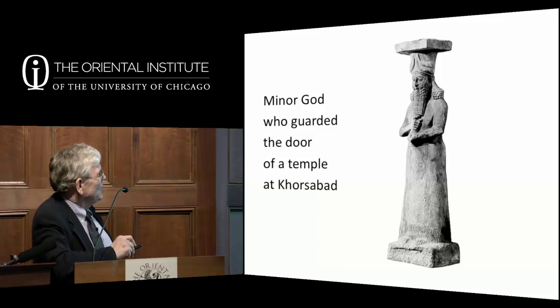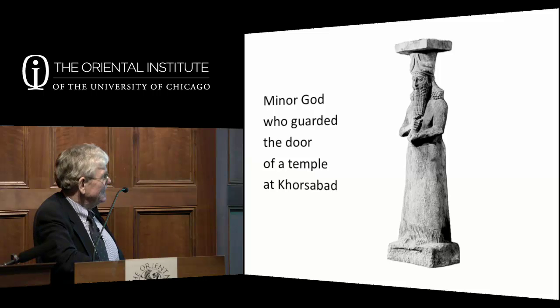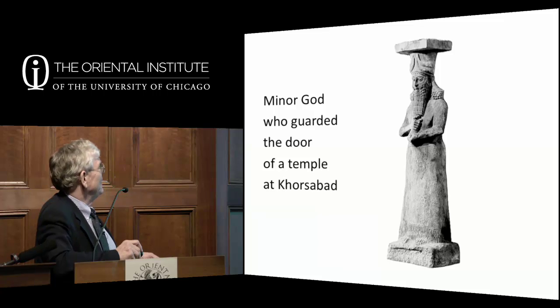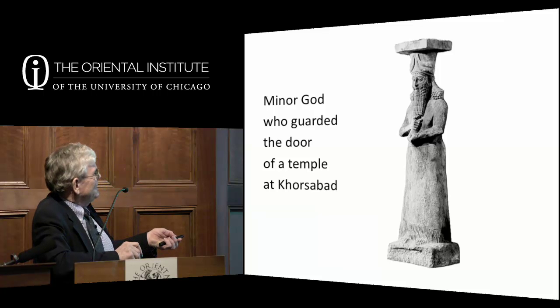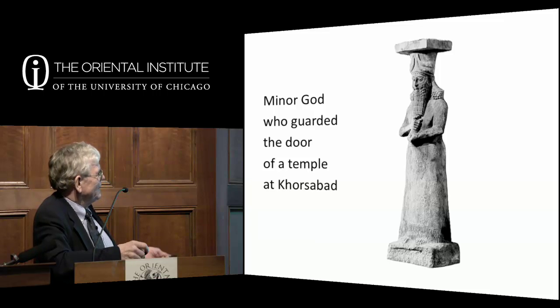You have these guardian figures who stand on the outside of a sanctuary, and this particular one is carrying a vase of water, and the water would flow out and come over his shoulders normally. This is an old motif of the vase with water: the gods bring us water, which brings irrigation, which makes life possible. You know it's a god because he has horns.